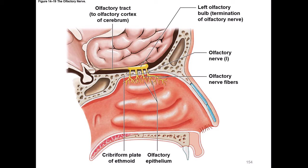Olfactory or olfaction means smell, right? So we're going to see this nerve associated with our nasal cavity. This is a picture of the nasal cavity you can see right here, and this is going to be the olfactory nerve. Here's some of the dendrites. They project up through the olfactory foramen here to this structure called the olfactory bulb, and then the olfactory tract brings the fibers back to the olfactory cortex where we perceive the sense of smell.